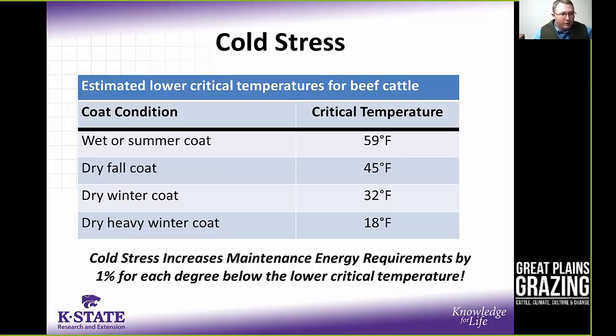Now, the interesting thing about cold stress is it only increases maintenance energy requirements. It doesn't impact protein, vitamin, or mineral requirements. It's simply additional energy expenditure. So the general rule of thumb is that cold stress increases maintenance energy by 1% for each degree we're below the lower critical temperature. So if a cow has a dry winter hair coat, lower critical temperature of 32 degrees, and our temperature is right around that 20 degree mark, we've got around a 12% increase in maintenance energy requirements for that cow.